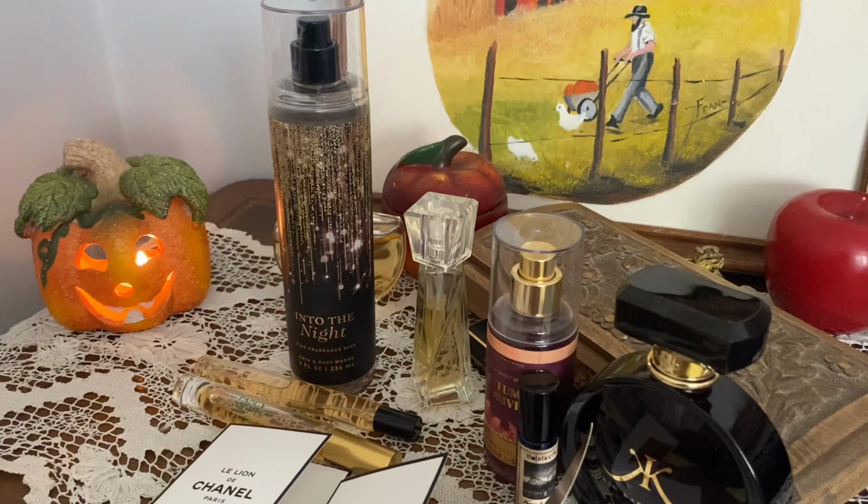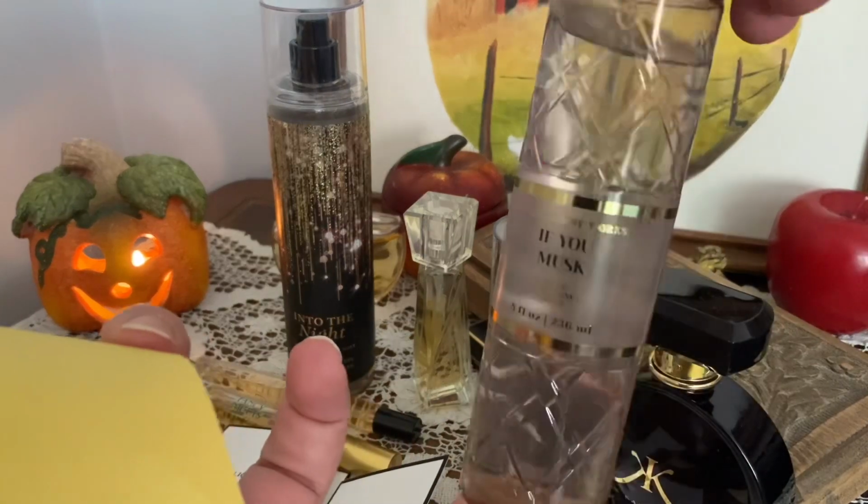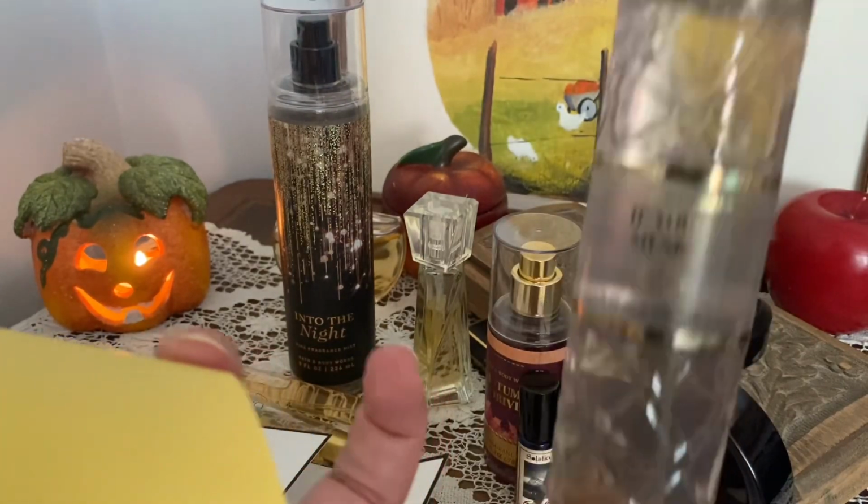It's got iris, musk, and pink pepper. It gets compared to Glossier You, which I've never smelled, but it's a really good sweet musk. I think Bath & Body Works is nailing it with the musks.